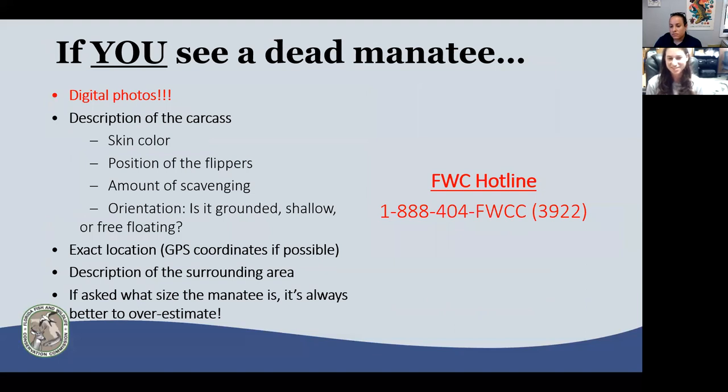If you see a dead manatee, again, photos and videos are the absolute best thing. We'll typically ask descriptor questions like the skin color, the position of the flippers, whether it's belly up or back up, the amount of scavenging on the carcass, and its orientation. So is it grounded up on the beach? Is it in shallow water? Or is it free floating? We'll also need that other important information like location and description of the surrounding area, as well as that size estimate.